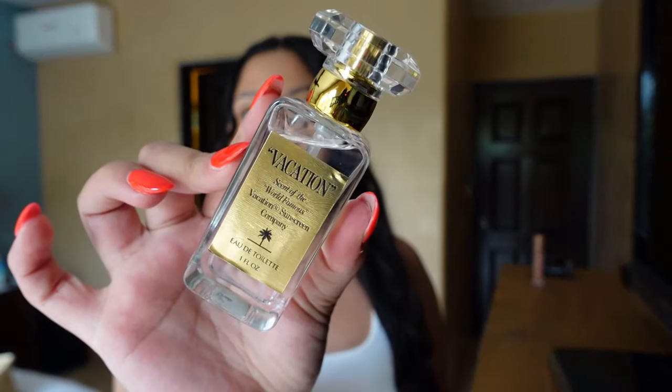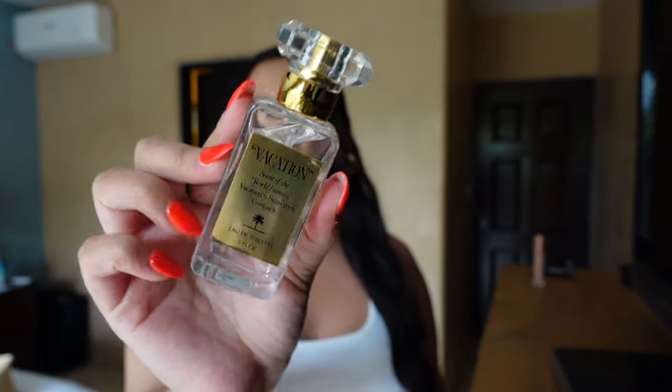We are pretty much ready to go. I'm about to put my perfume on, my vacation scent. Makeup is all from the new products that I bought and showed in my last vlog. My lips are MAC Strip Down and the Juvia's Coffee Break lip gloss that I recently just got.